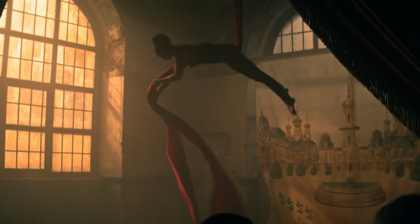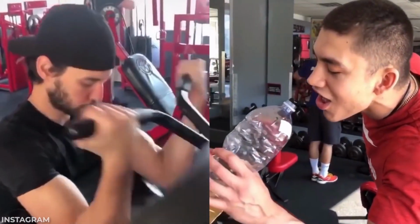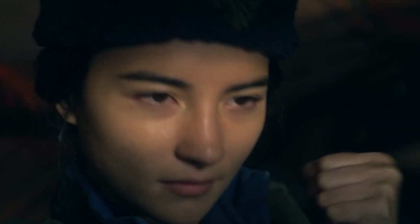The cast got down and dirty when it came to fighting in a more traditional style. For the most part, all of the cast did their own stunts, which meant that they all had to hit the gym during their time in Budapest. They would also have training sessions with the stunt coordinators to make sure they all got the choreography down. Luckily, the cast was more than happy to comply.